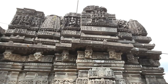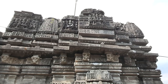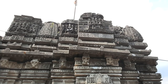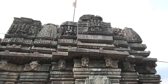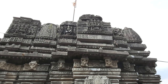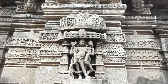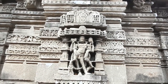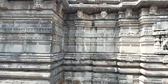Friends, as we saw the miniature sculptures of five goddesses at the entrance of the Garbhagriha, the same five goddesses we can see here, but in detail and in large sculptures at the top of the temple. We can see the detailings of the sculptures, even though the top of the temple is dilapidated. Moving ahead, we can see another Dev Koshtaka of Kal Bhairava, where Kal Bhairava is holding Damru in right hand and human skull in left hand.